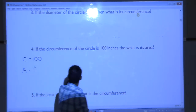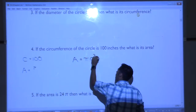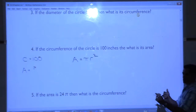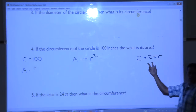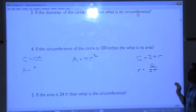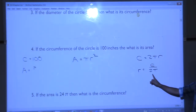So what we know is that area is pi r squared. That's the one we all have memorized, right? But I want area to be in terms of c, not r. So how can I get that? What do you know about circumference? Yeah, I can just take this formula for circumference, right? Solve for r. So if I solve for r, what's r? C over 2 pi, right? And now can't I plug that into that formula? Replace the r with c over 2 pi.